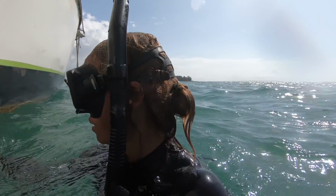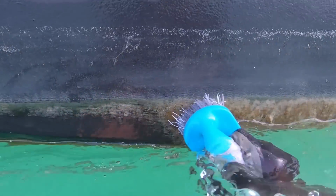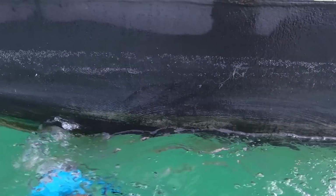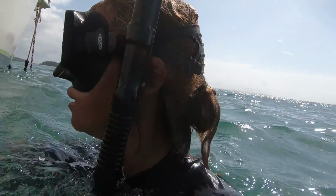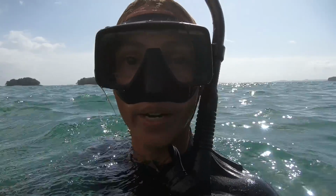There are maybe 2 or 3 little barnacles. You can easily brush it off with the brush, just like one slap of the brush is enough. I don't want to brush it too much because it's blighted, so then it comes up over time. Yeah, pretty happy so far.